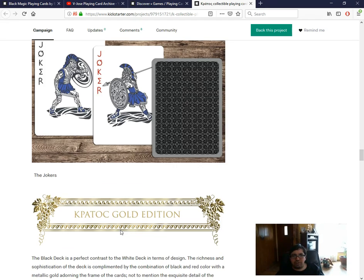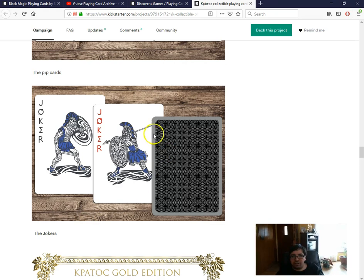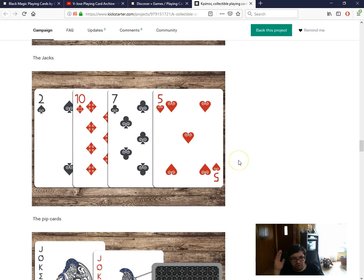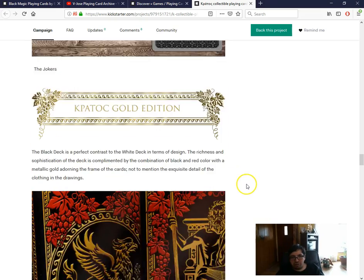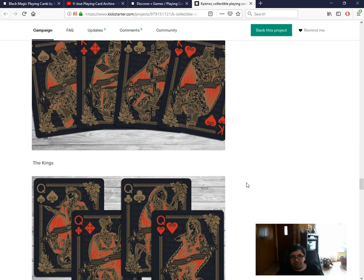The back design, however, really? That's the back design? And why are the borders gray? Why don't the borders match the faces? People, stop making decks with borders that don't match the faces. It makes zero sense. At least this one's borders are gonna match the faces, right?